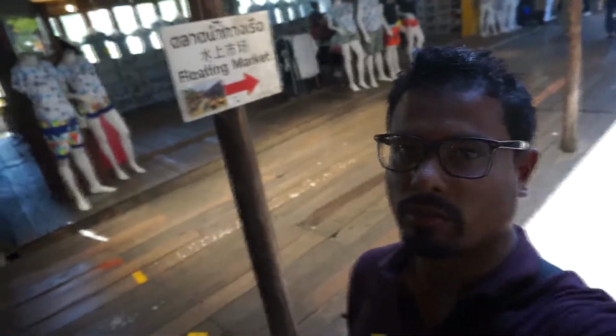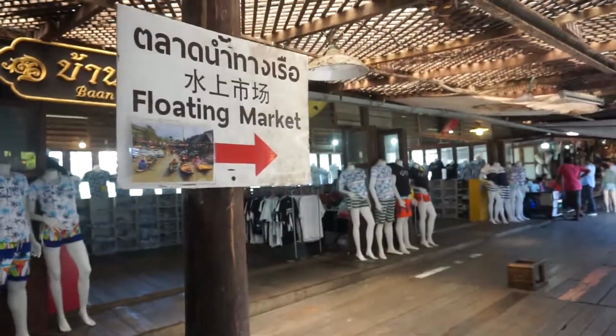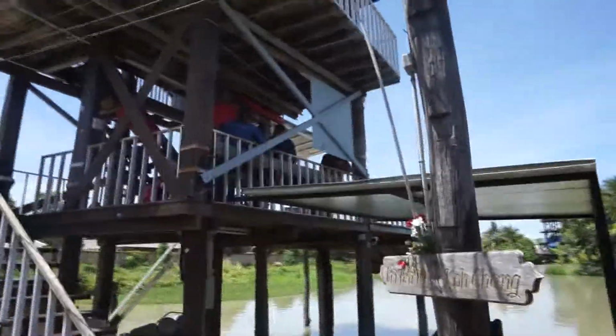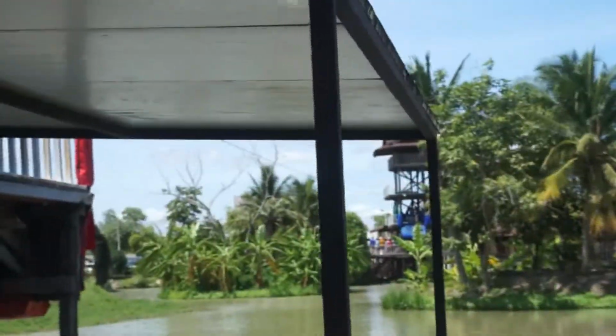Let's go to another section of the floating market. This may be deep inside the floating market. That's the sign. This is somewhere from where we can just replay. I can show you the area so that you can come here and have fun in the circling. From here you can go to that side.